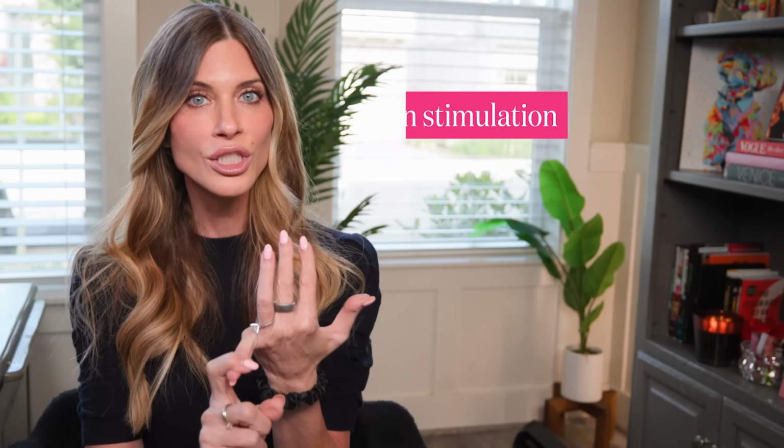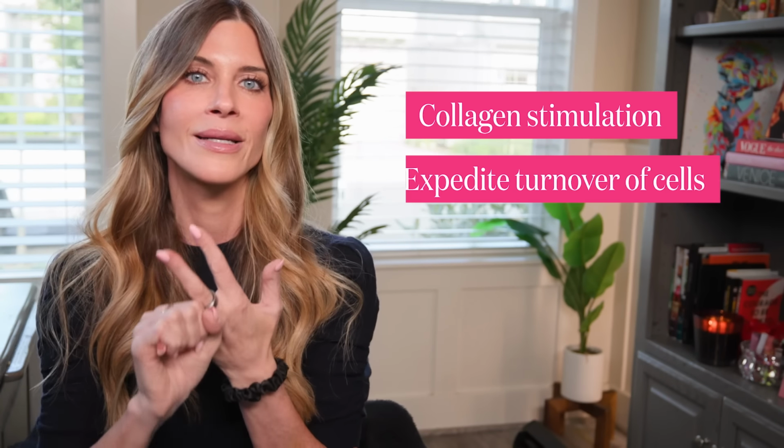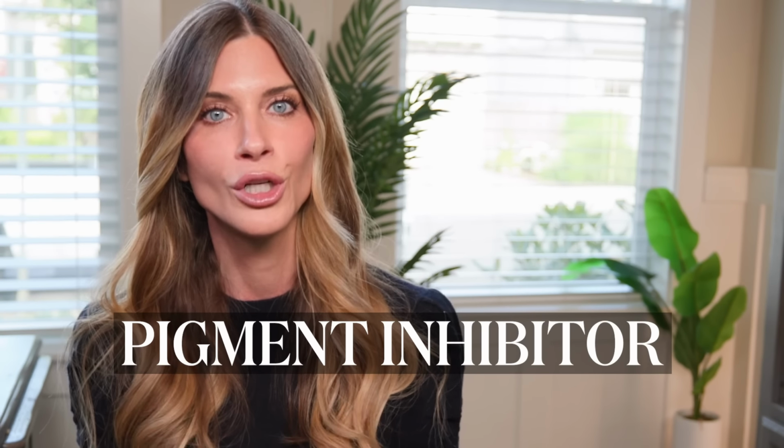It's going to help with collagen stimulation. It's going to help expedite turnover of your cells. This is especially important because as we get older, our turnover slows down. So vitamin A is crucial to kind of keeping that moving along so that all the things that we're doing are coming to the surface. All that healthy skin is coming to the surface. Vitamin A is also going to help the cells behave in a healthy fashion. It is also a pigment inhibitor, a really good pigment inhibitor. So this is what I do at this point.